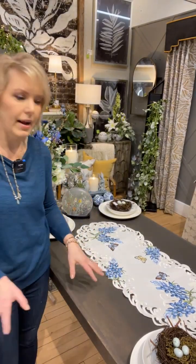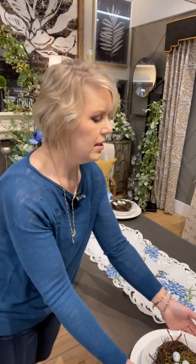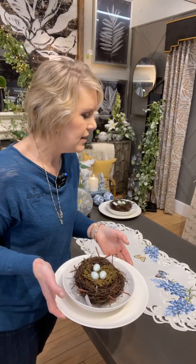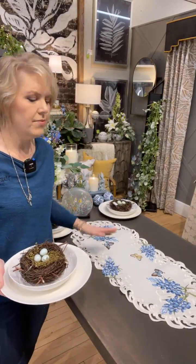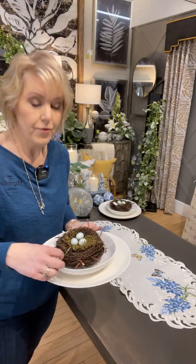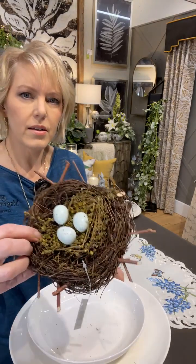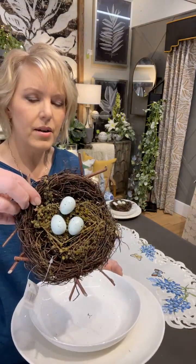My other one is called the Blue Bonnet Circle Table Centerpiece. Then I'm just using some plain white dinnerware to give you some ideas on placing and fun things you could do in your dishes if you're going to decorate your table. Today we're using these little nests for the first look, and these little nests are $9.50. They're cute little twig nests. They come with the eggs, a little bit of moss in there.